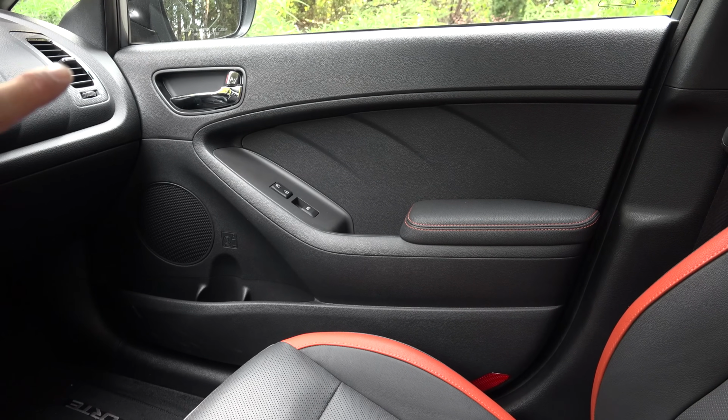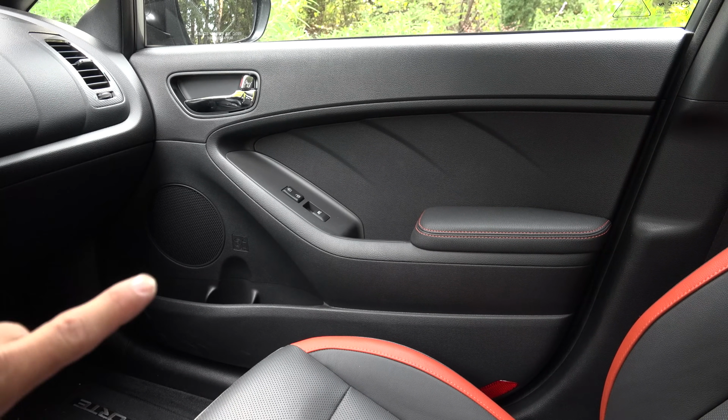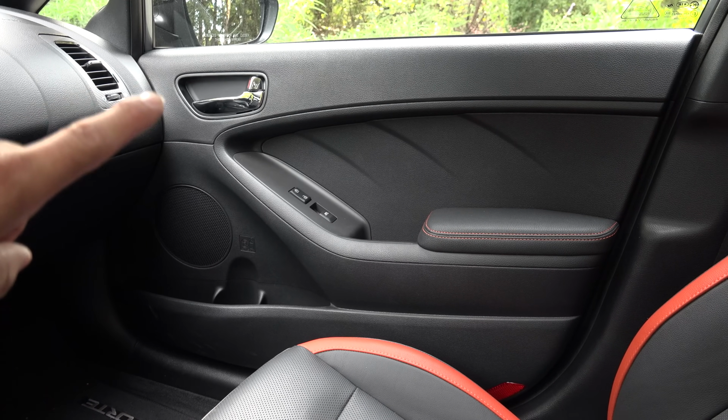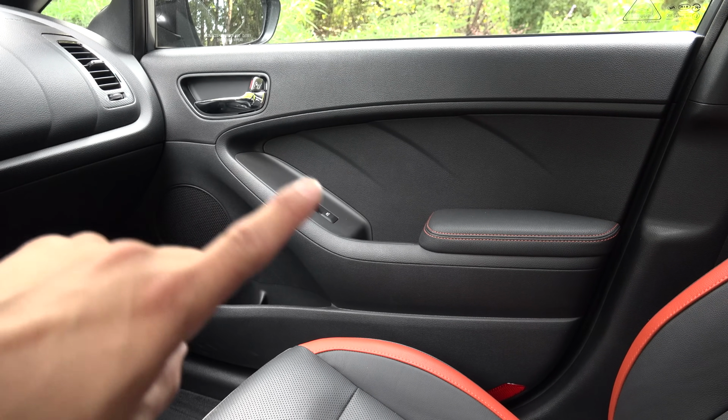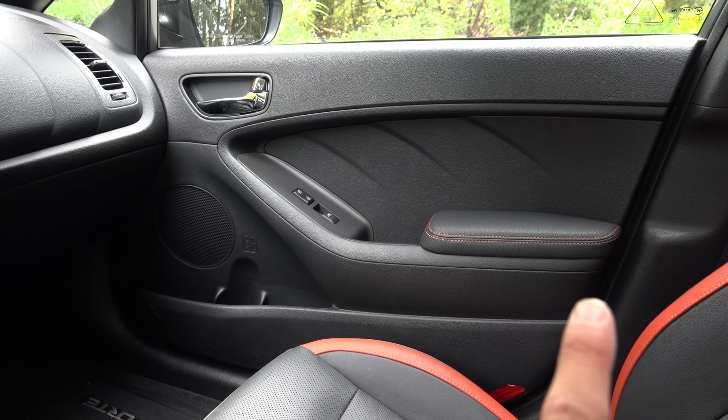The front doors are made from a combination of hard and soft touch plastics. We find a lot of hard plastics lower on the door, especially around the storage cubby right here. We find a soft touch injection molded upper section, a soft touch insert that's not quite as soft as the upper section, and then a soft armrest right over here.